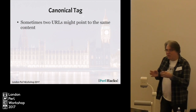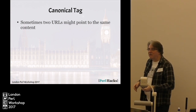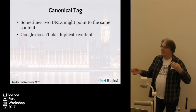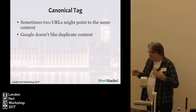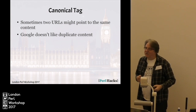Basically, it's saying if you've got two URLs that point to the same content, two different ways of coming to the same page, Google doesn't like duplicate content. If Google sees the same content on two different URLs, then it thinks you're trying to game the system. It thinks you're being nasty and it will penalize you.